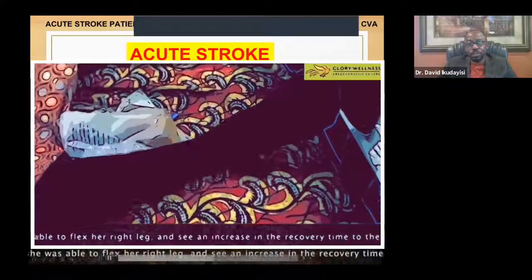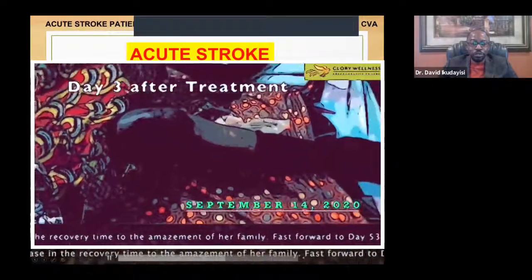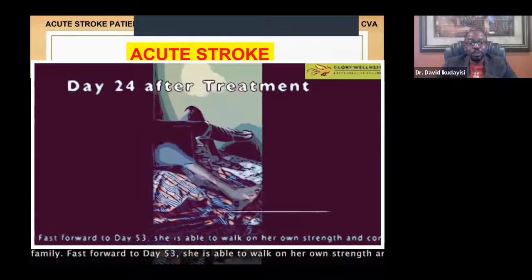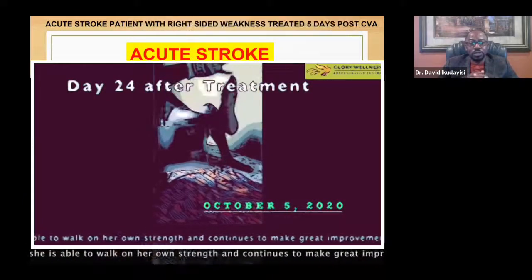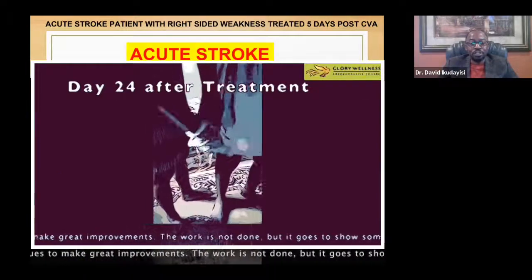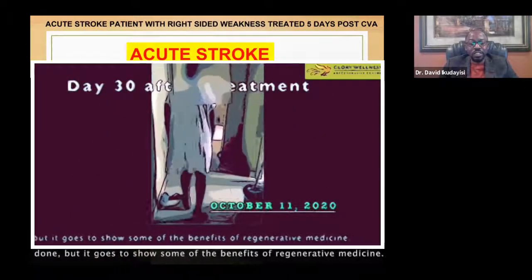So after this, we're done. You can see little movement in the leg. Day three, she's already able to move her leg better. Mind you, we still recommended physical therapy. This is one of the physical therapists, working with her 24 days later. Of course, the therapists appreciate the application of regenerative medicine because it offers accelerated healing process.